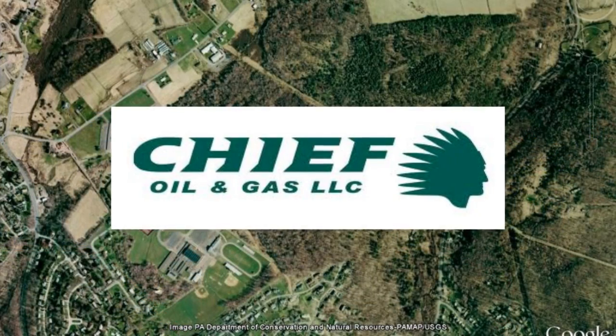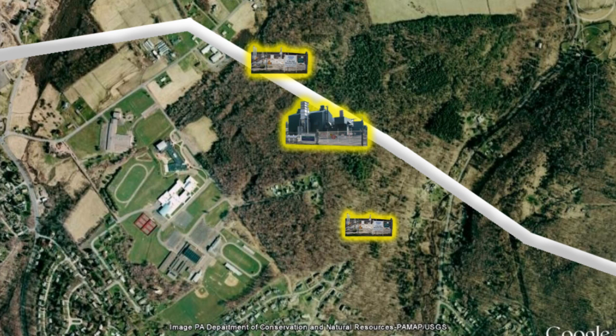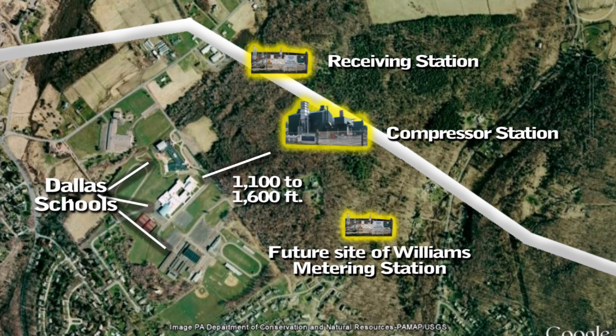Chief Gathering of Dallas, Texas, would like to build such a gas processing facility 1,600 feet from the Dallas, Pennsylvania grade school, middle school, and high school. In addition, a gathering line would be built to the compressor facility.